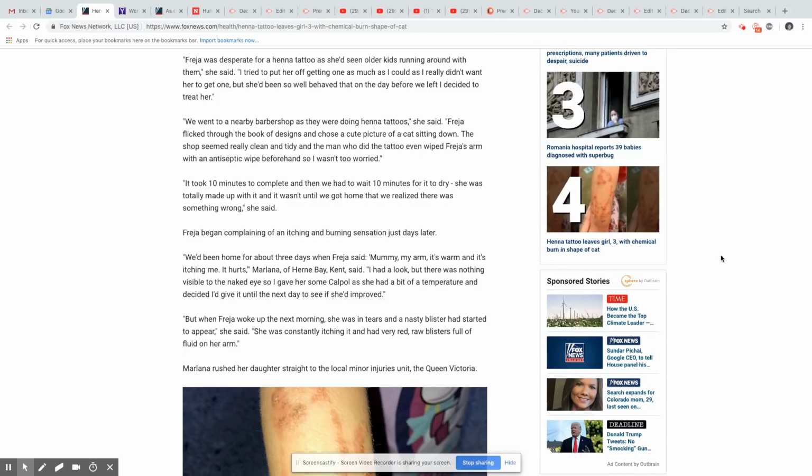We went to a nearby barbershop as they were doing henna tattoos, she said. Frida flicked through the book and I guess she picked out the cat design after going through the book. The shop seemed really clean and tidy, and the man who did the tattoo even wiped Frida's arm with an antiseptic beforehand, so I wasn't too worried. It took 10 minutes to complete, and then we had to wait 10 minutes for it to dry.